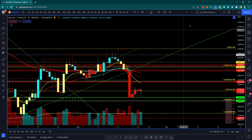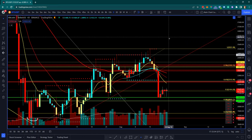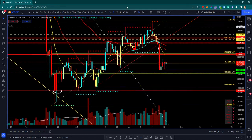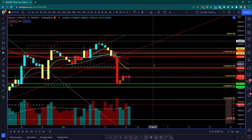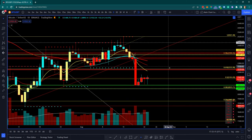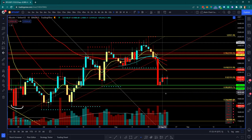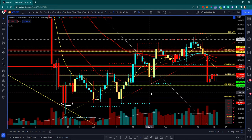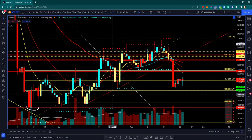And now this green line is no longer support. It is resistance. We lost it, ladies and gentlemen. We lost this line of support, and it's just the law of balance, right? Yin yang. Once what was resistance is now support. It happens all the time in situations like this where you backtest a previous resistance, you successfully bounce off of it, you can constitute it as support. So it can work to the bull's favor.